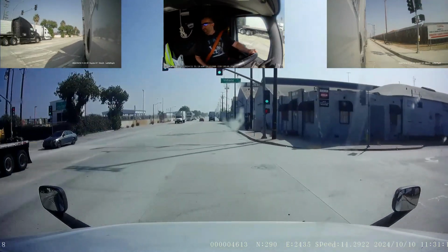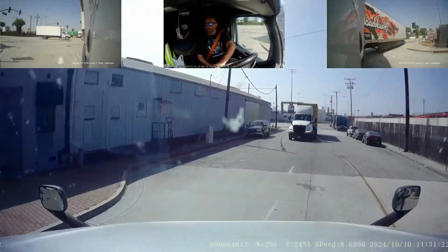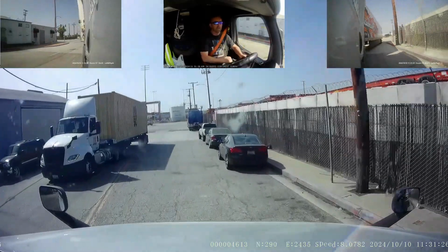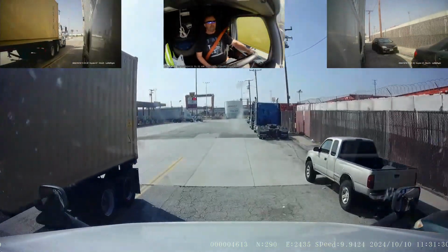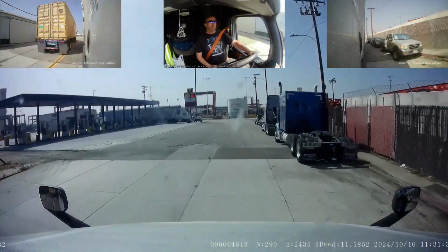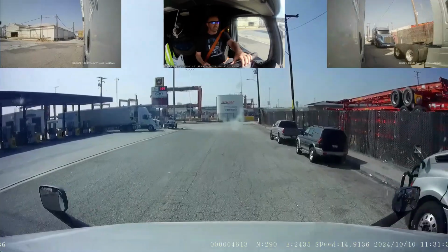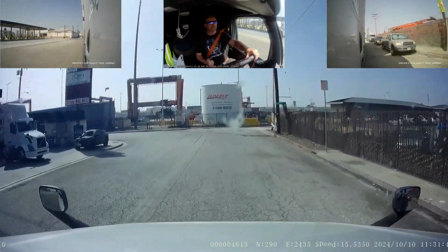Anyway, I'm going to go ahead and end this. Like I said, we're going to get on the Catskill, and then I'll semi-load it, and then we'll be out of here. I'm going to end my day at the house.